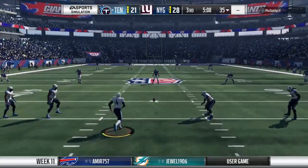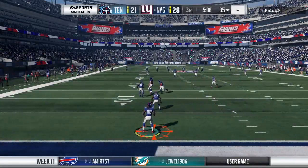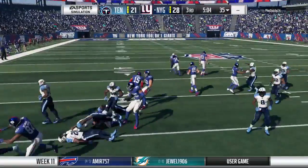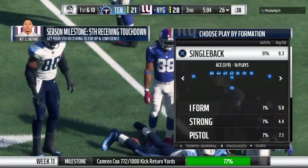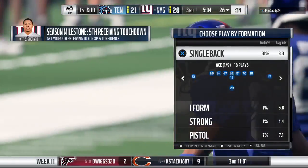Now here's Succop out to kick it away. This fielded at the 2, and he'll take it up past the 25 to the 26-yard line. Here's the Giants offense now getting set to start the third quarter. And they're hoping to redo their efforts in the last drive when they got into the end zone.